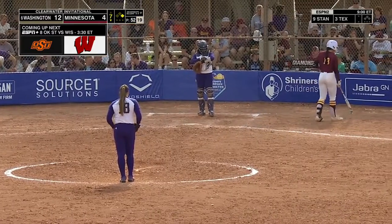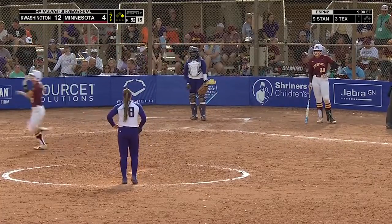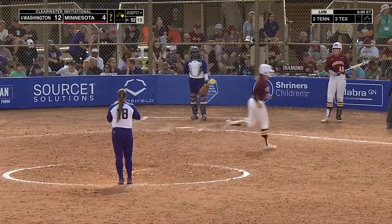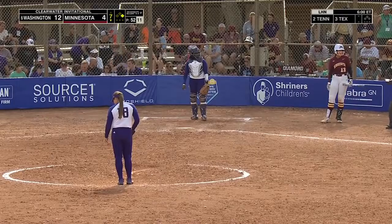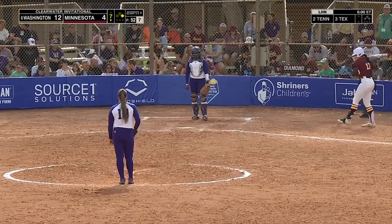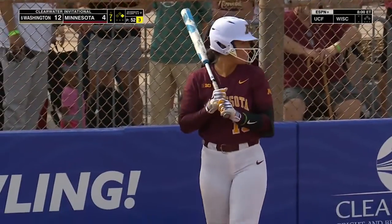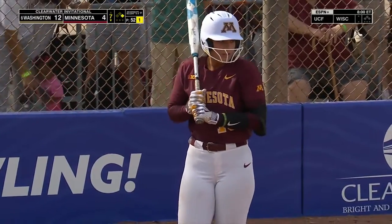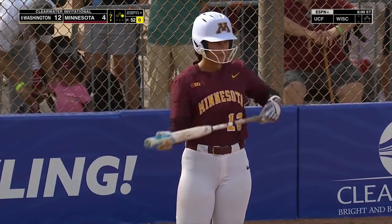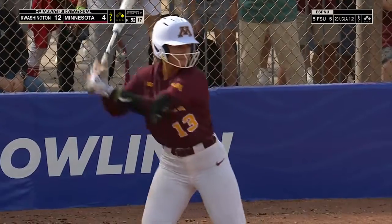Leading by, find a way to get a rally going. A great way to start is with a base hit. Maddie Elke. Pinch running at first base for Minnesota. Minnesota, the remainder of their time in Clearwater: Georgia Tech, Stanford, Georgia, and LSU. Plenty of quality opponents. Number 13, Taylor Kraft.